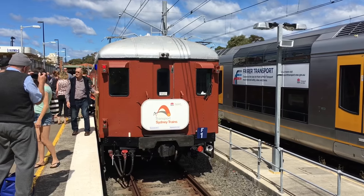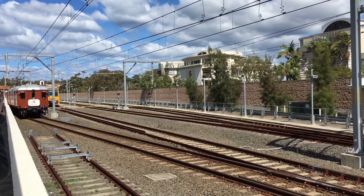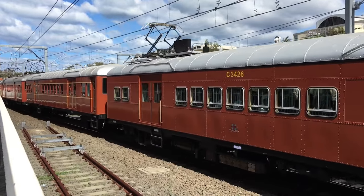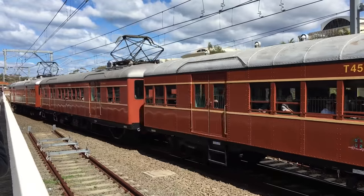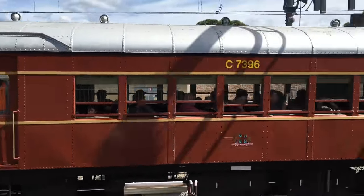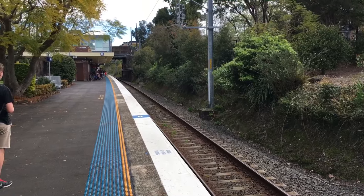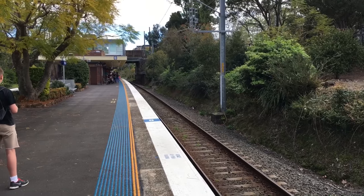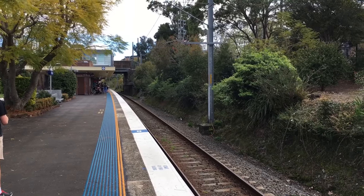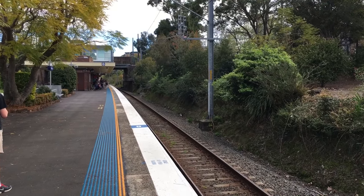All right, she's now going to be doing two shuttle services between Cronulla and Sutherland. Gymea, we have F1 about to pass through platform 2 on its way back to Cronulla. The Red Set has to slow down to approximately 30-35 k's through platforms just so the train doesn't hit the platform due to its width.